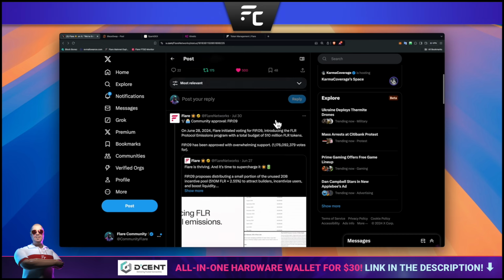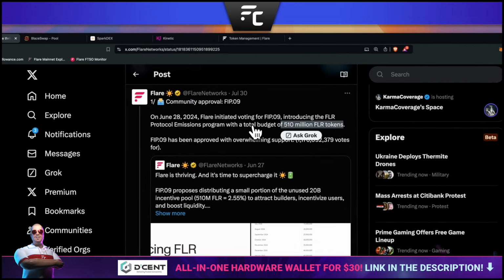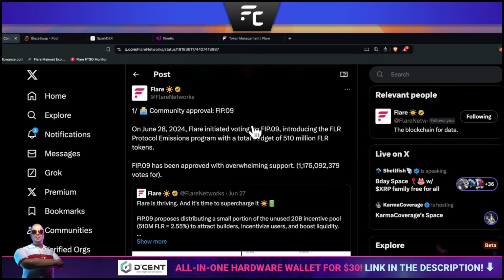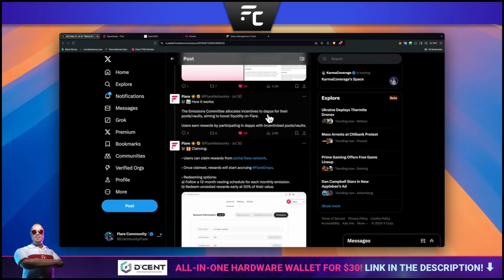If we scroll down here, we can see that the community approved this. This was a Flare improvement proposal, FIP09, and this allowed a budget of 510 million FLR tokens from the initial incentive pool to be used as rewards. The emissions committee allocates incentives to decentralized applications for various liquidity pools and vaults, and the main aim is to boost the liquidity on Flare. Now we've seen this with a lot of stable coins. They seem to be incentivized the most, and that's going to be a valuable metric for attracting developers and users.